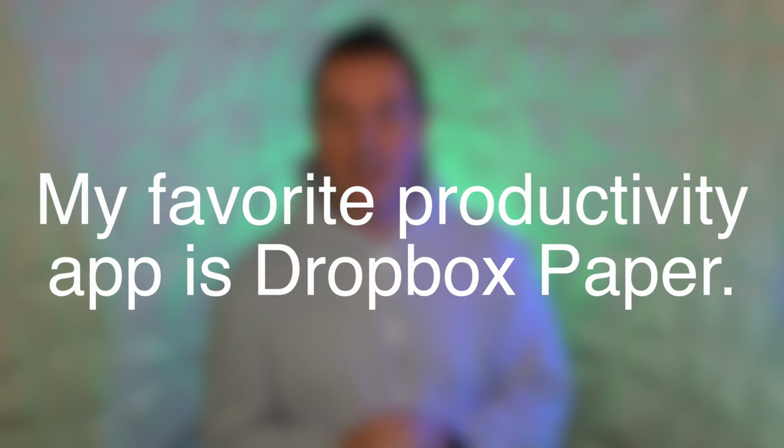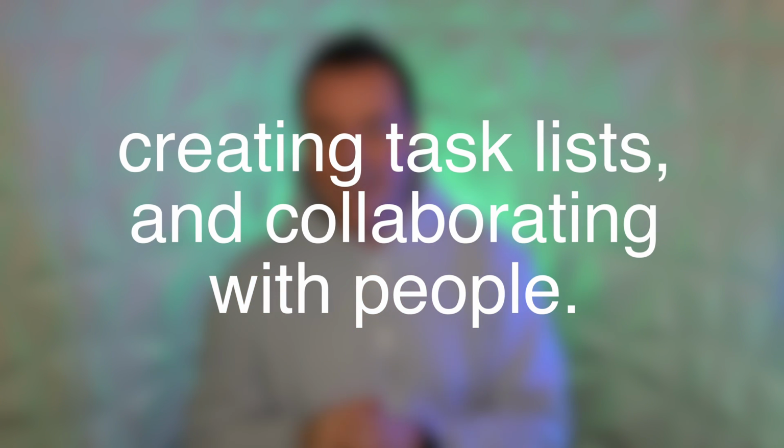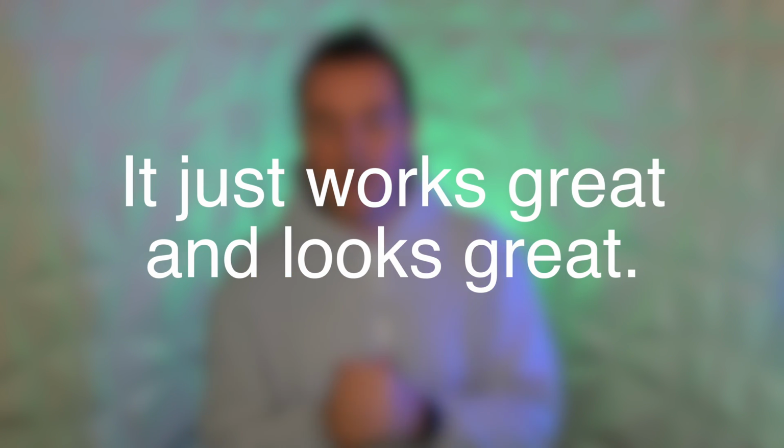My favorite productivity app is Dropbox Paper. It's super simple and perfect for brainstorming, creating task lists, and collaborating with people. I love that it doesn't have a ton of features or customization options. It just works great and looks great.